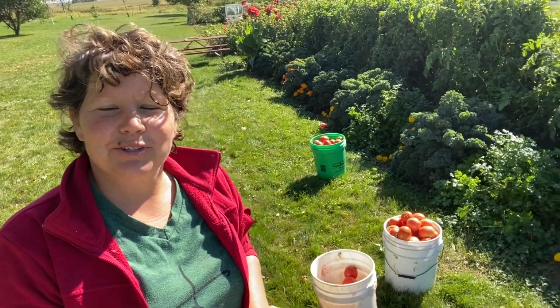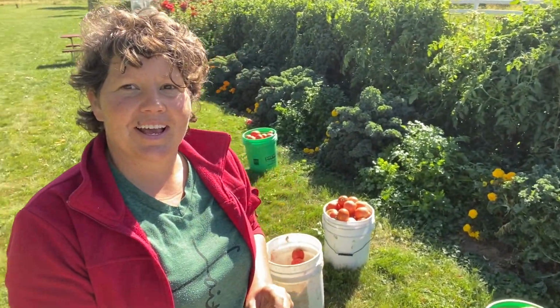So I've got all the tomatoes picked. I got 3 buckets of good tomatoes and 1 bucket for the pigs. And I did not pick any green tomatoes. I only picked the tomatoes that were turning color. I do not think it's gonna be a killing frost. They're only predicting 30, 31 degrees.